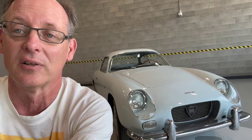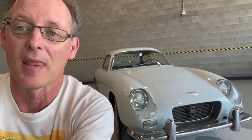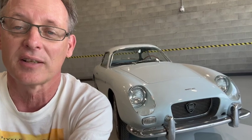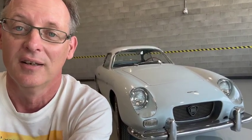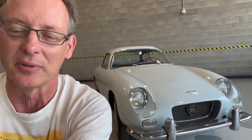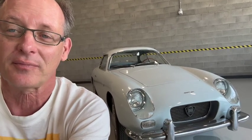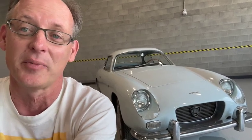It will happily keep up with traffic. The low weight and skinny tires and aerodynamic body means that it doesn't need a lot of power to maintain highway speeds. It's not revving excessively high, so you can take this thing and drive it. Obviously, it's not a concours car, so you don't have to worry about a paint scratch or a rock chip on it. So you can use the car. You can be comfortable driving in the car, and then the car has so many great stories to tell.